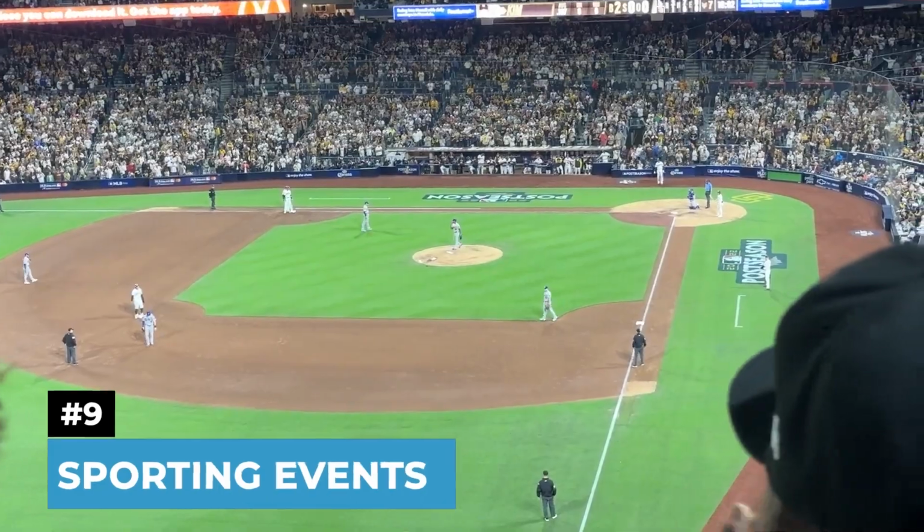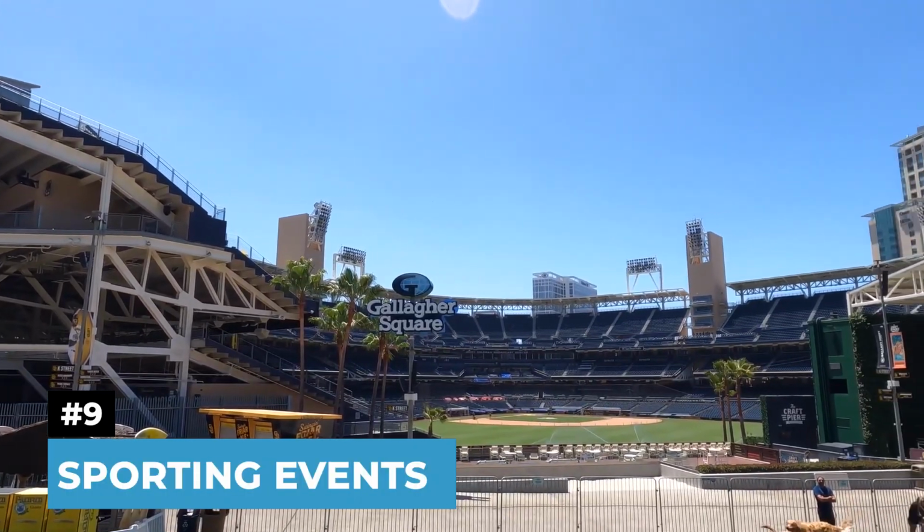Padre tickets you can usually get for about $15 if you're willing to sit out on the grass on Gallagher Square out there. You better specify. You're not going to get it right up front. So, you can get tickets for $15.